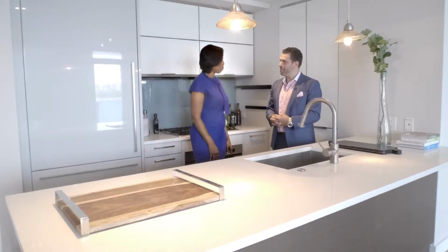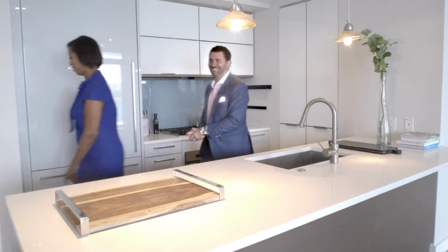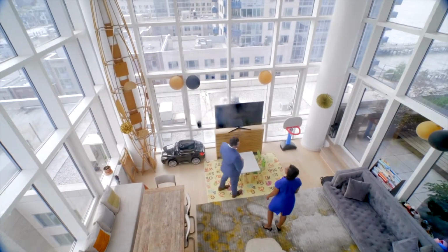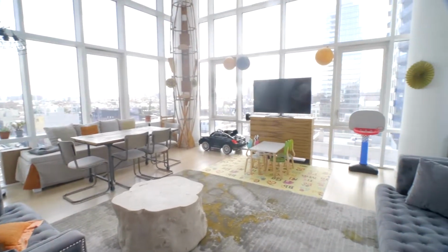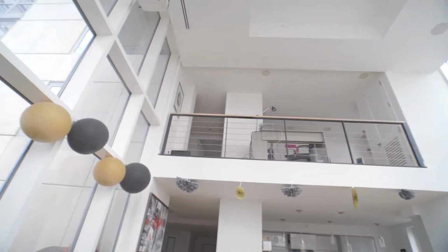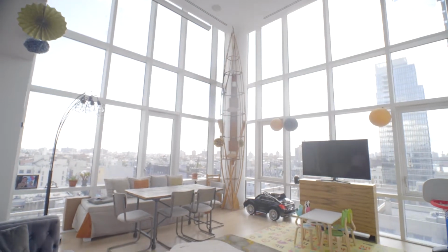So we're going to see a 3-bedroom next? Let's do it. Okay. Let's head upstairs. Yes. Wow. Yeah. So this is a penthouse. Yeah, so basically the building has a variety of penthouses starting from your 1-bedroom single level penthouse all the way through your 3-bedroom duplex double height ceiling penthouse.